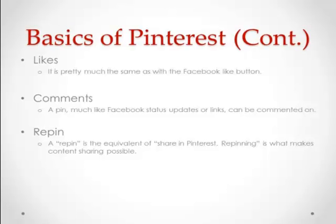Repin. A repin is the equivalent of share in Pinterest. If you like a pin and you have more or less the same category, repinning is the way to go. Repinning is what makes content sharing possible. This is also one of the ways to grow your audience. A repinned item would show up on the person's profile and will be visible to his or her followers.